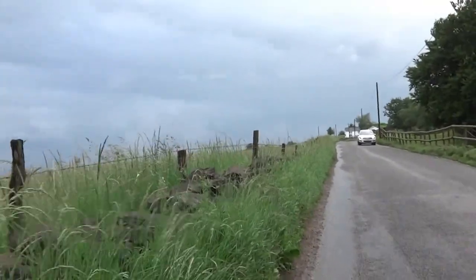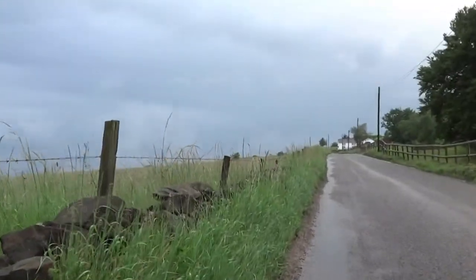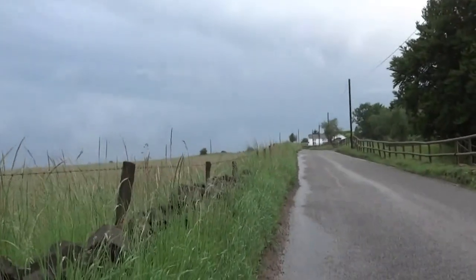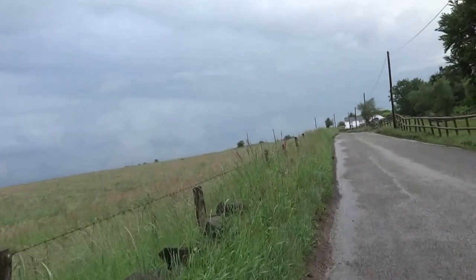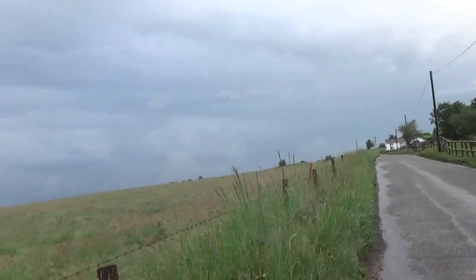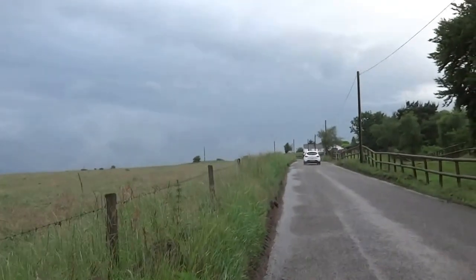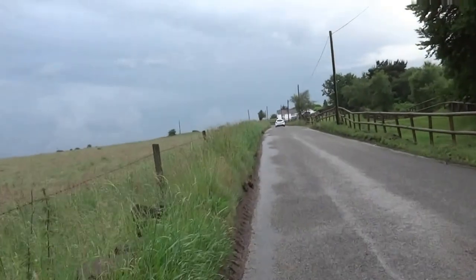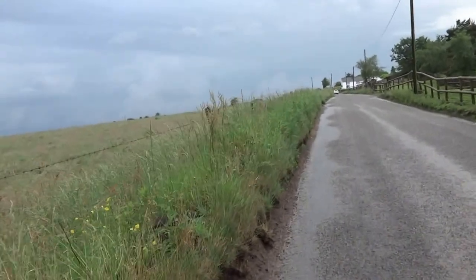And again, as I've said in one of my other videos, this would be a lot clearer if I were walking this in the winter, because the lie of the land is much clearer then. But basically, there is a slight dip, and you can see the way running by the side, and it would make sense for it to run alongside a road rather than along it.